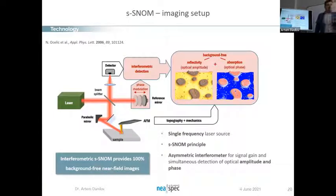The question was, if you are moving the mirror, should it also be oscillating to remove the background? No, for nano-FTIR it should not, because all the background is visible. As we move the mirror, the only thing we're changing is the near field, and all the background is stable. That's the same in a conventional FTIR system. So nano-FTIR is not a heterodyne scheme? No, it's not a heterodyne.